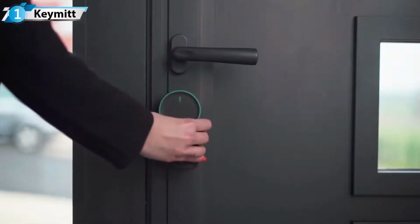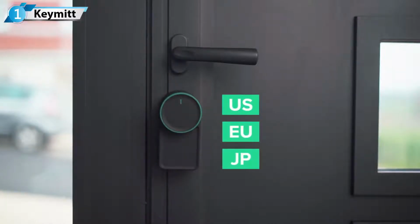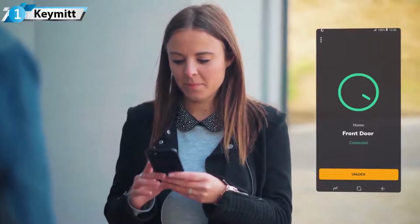Keymitt is a smart lock, which allows you to open your door with your smartphone. With Keymitt, you can be sure that it fits. We designed it to work with the most common door locks in the US, Europe, and Japan, and it's very simple to install. It's easy. Install our app and lock or unlock your door using your smartphone.